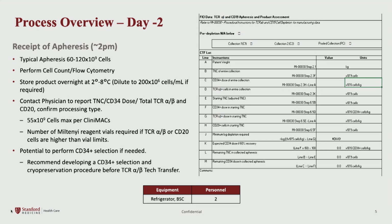So on day -2, so day 0 is infusion day. We're going to receive the apheresis approximately 2 o'clock. We're usually getting around 60 to 120 billion cells right now. We're going to pull a cell count and flow cytometry sample, and we're going to dilute the product if we need to, and we're going to store it overnight.